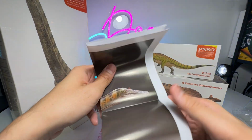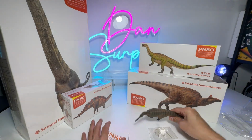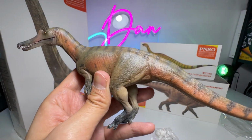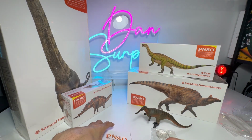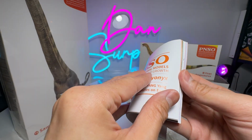So if the first claw can be bigger, I think that will be even more amazing. But nevertheless, I think this is one of the best Baryonyx figures I've ever seen. Not just to say that because PSNO sent me the figures, but it's really my own opinion. So let's take a look at this booklet.